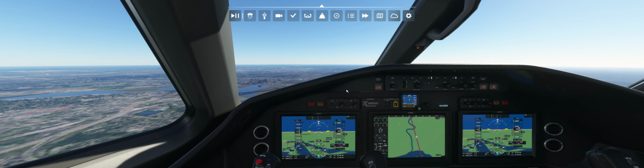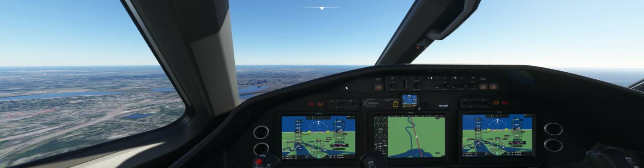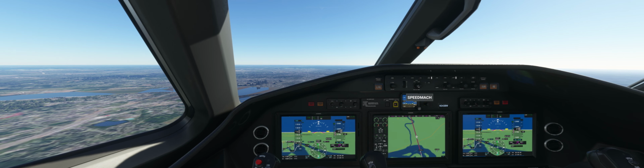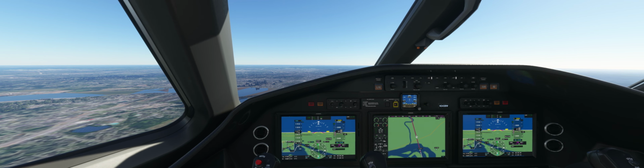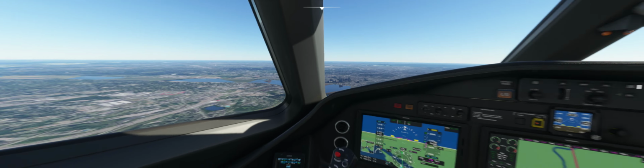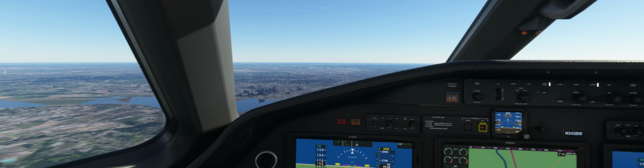Graphics look kind of bad. I don't know. We haven't gotten a photogrammetry warning unless I missed it. We remain on the glide slope. Yeah, I don't know what's going on with the city. It looks terrible. But runway's dead ahead.